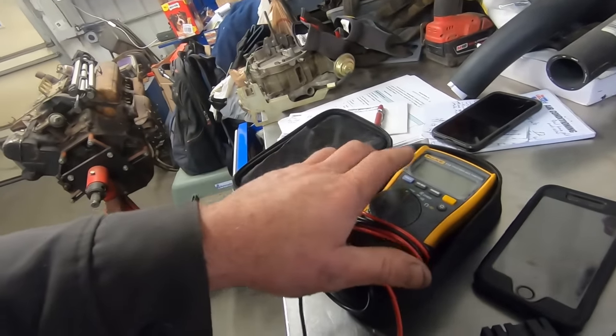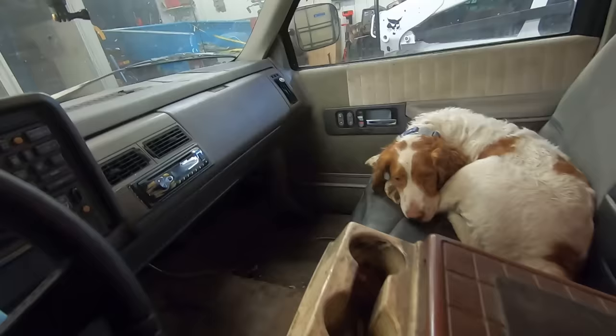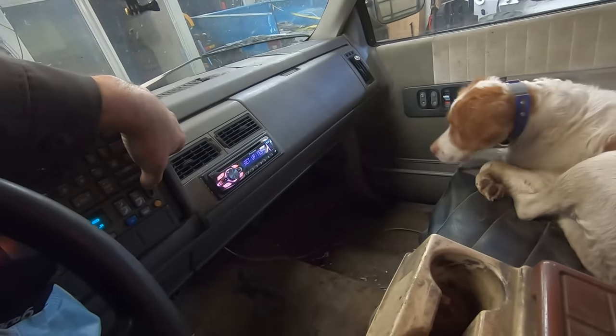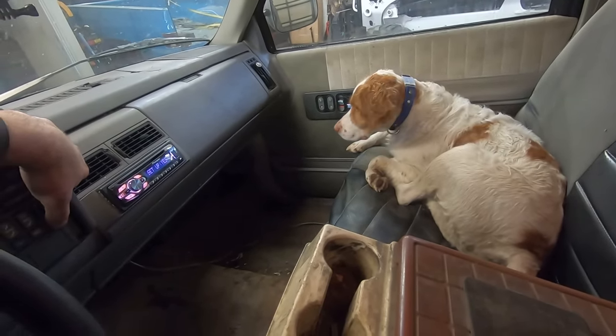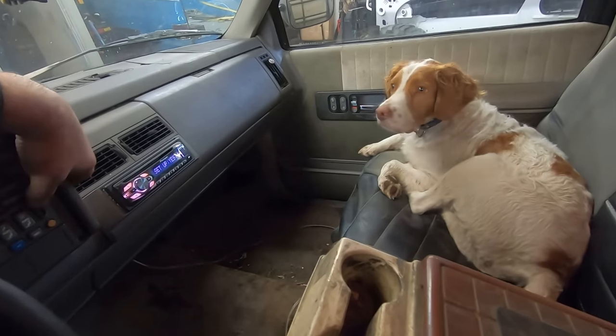And just take your Fluke meter, test that out. All right, should we look at that blower motor, Duff? Have them show you the noise it makes. Fan. Yeah, even Duff's like, what is that noise? Just wait till you turn it off, how noisy it gets. What's in there? It's angry.